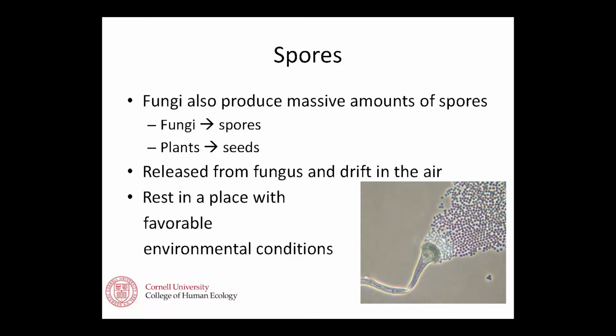So fungi produce massive amounts of spores. And spores are to mold and fungi what seeds are to plants. They are released from the fungus and they drift in the air all the time. Then they'll eventually fall on a surface. And if the temperature's right, and if that's a surface that can be used for food, like wood, and there's enough moisture, then the mold is going to start to decompose it.